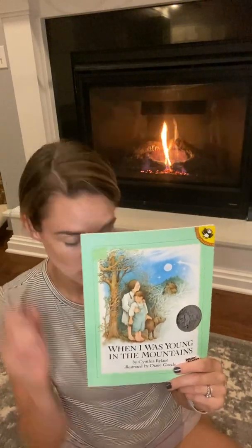This is a really cute one. This one is by Cynthia Rylant. She's another author who has got a large collection of books that are just cool. I don't know how else to describe it.